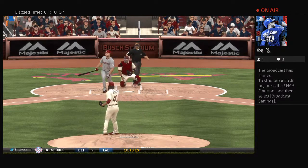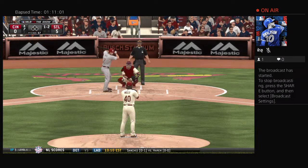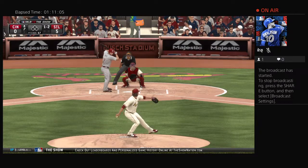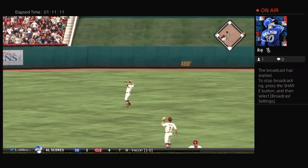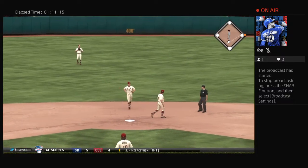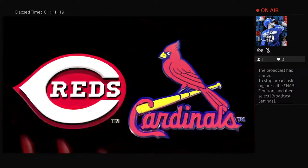Now a swing and a ball chopped foul right at home plate. He'll try again. 1-2. Now here's a ground ball that'll get by the mound and into center field for a leadoff single. A good job there of making a 2-strike adjustment.